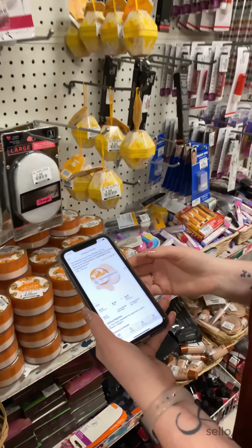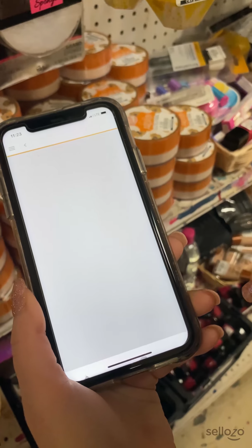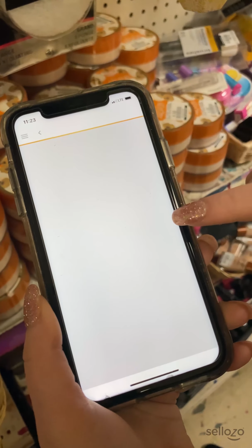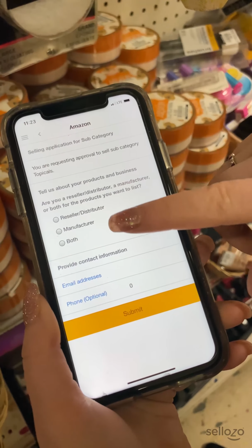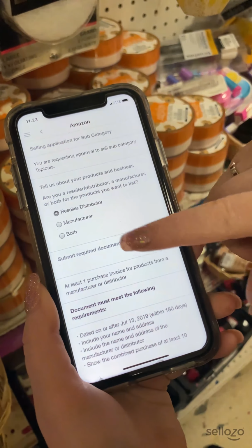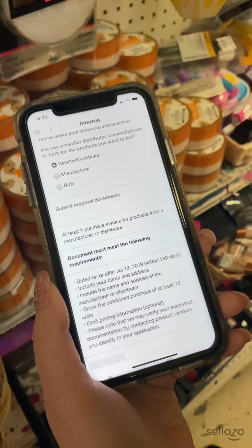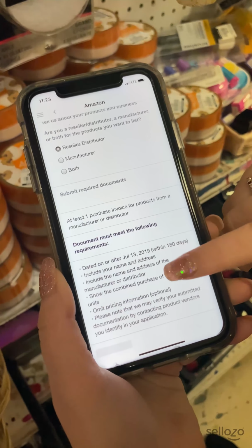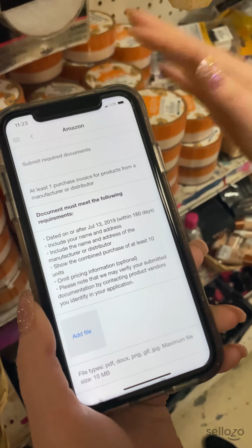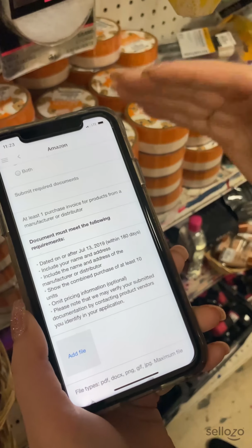So I scanned this in the seller app, and then it says I have to request for approval. So when I open this up, it's going to come up and ask me to request approval. And then it's going to ask if I'm a reseller, a distributor, a manufacturer, or both. So when I click that, it wants required documents. They mean that they want an invoice from the manufacturer or another distributor, and then it has to go along with all of these requirements. So obviously we're in a store right now, we're not buying from a manufacturer or a distributor.